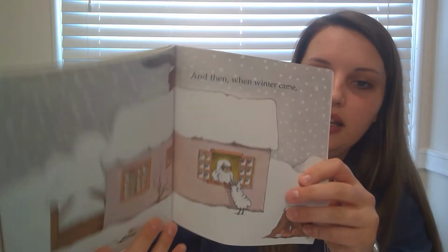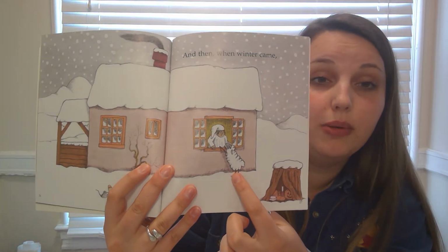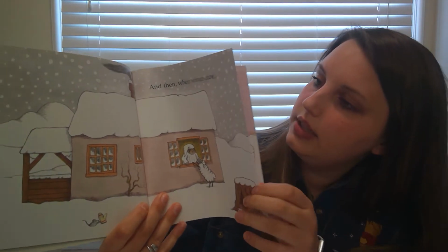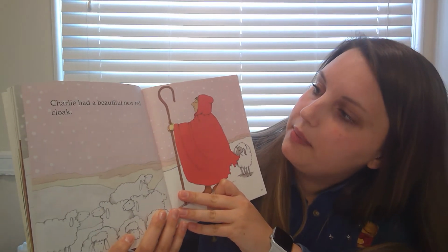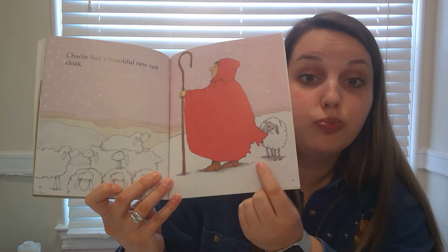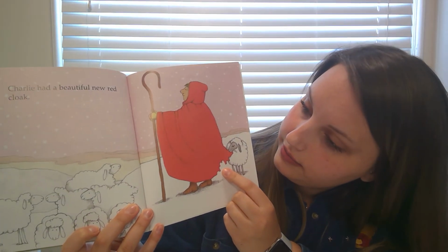Oh look, you can see the sheep is getting his wool back. Maybe her or him. Getting their wool back. It's growing like our hair. Charlie had a beautiful new red cloak. He just made his cloak and they're already eating it.